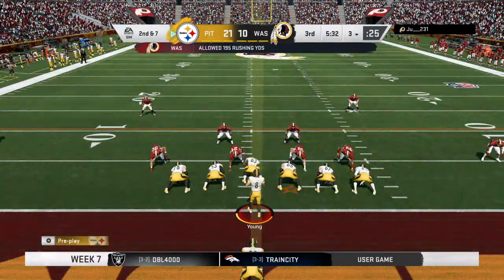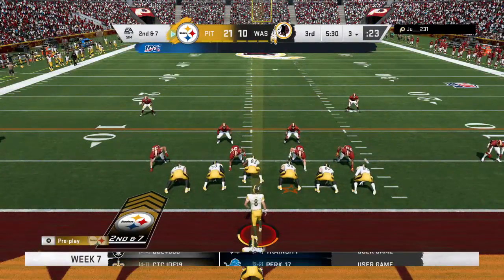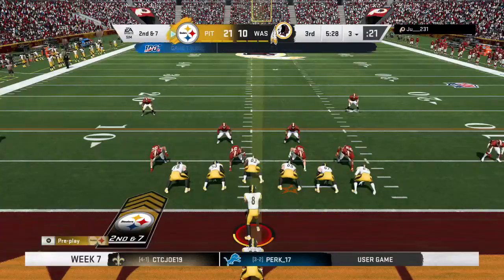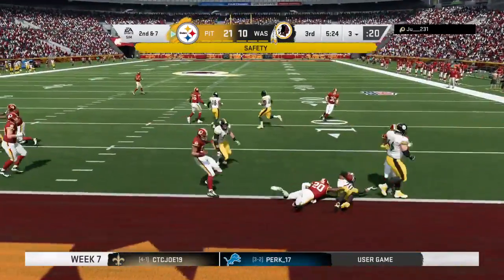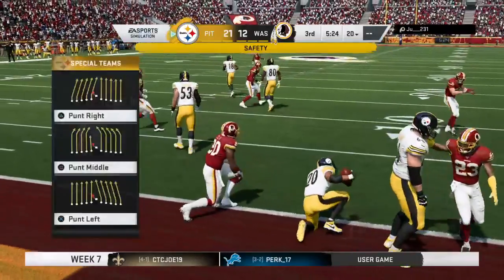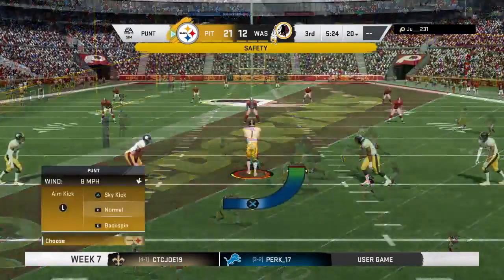That first down completion only netted them 3. 2nd and 7. Just like that. Running right, here's Sanders. And I don't know if he made it out of the end zone. No signal. Yes, it's a safety.